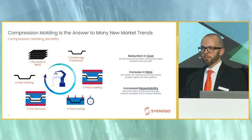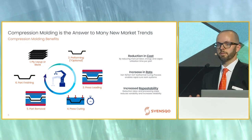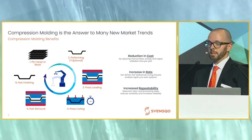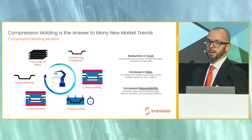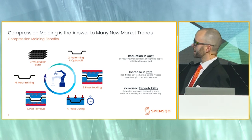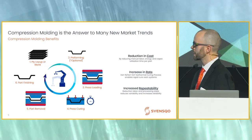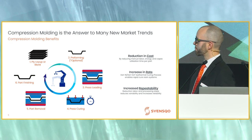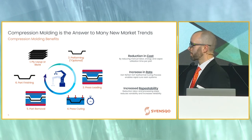So most of you probably have an idea of what compression molding is. It's a bit of an umbrella term. There's a lot of variance within this process. But the benefits we see can really be summarized as cost, rate, and repeatability. And we think these are the answer to many new market trends. So how do we reduce cost? By reducing manual labor input, and by using an isothermal energy process, we can reduce energy. And because we can make parts so much more quickly, we can actually have an improvement in CapEx utilization per part.